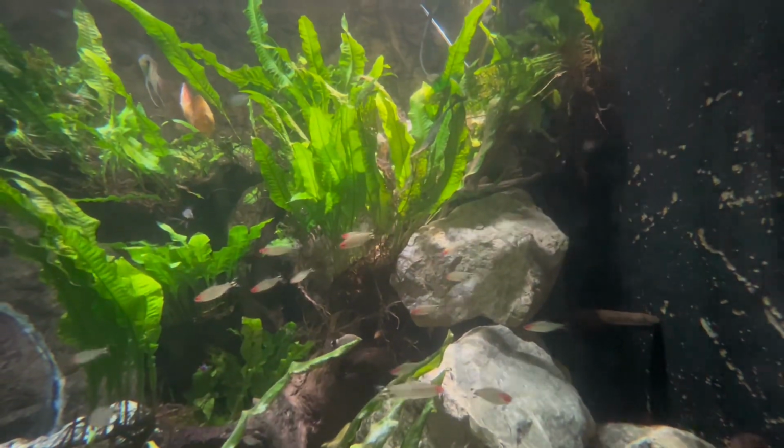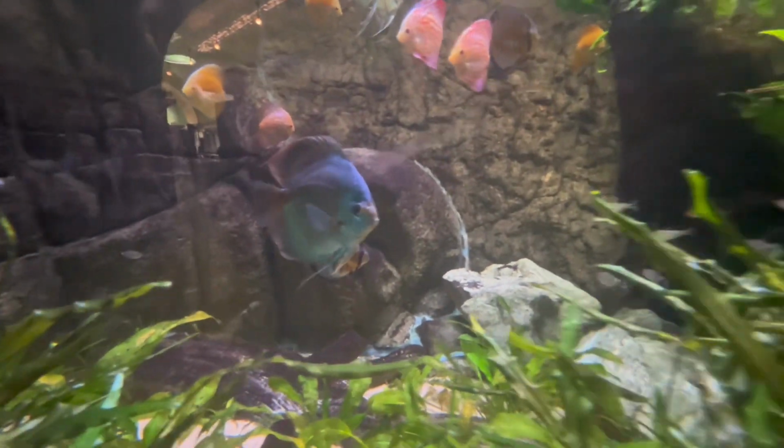Not great. I just don't like the baby dark. It's hard to record. Look at the little babies. These are all the little babies. They're all the big babies. The blue one is cute.